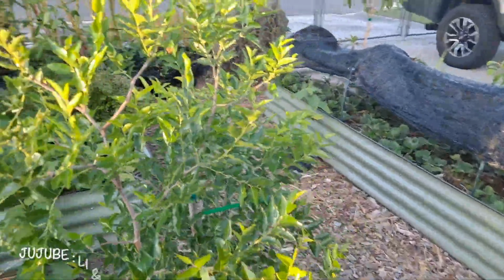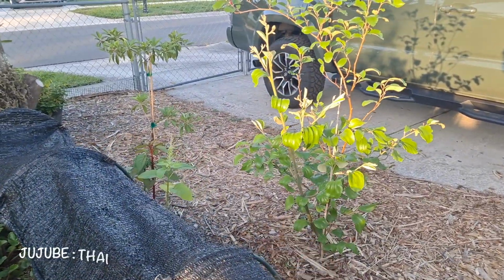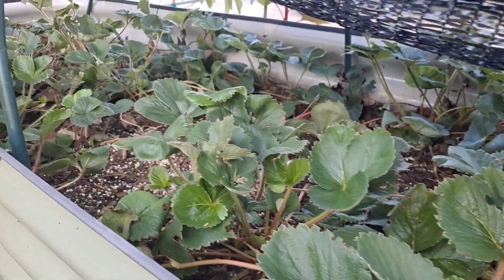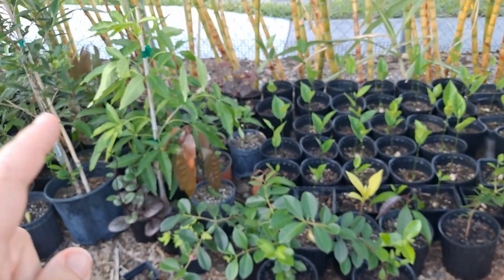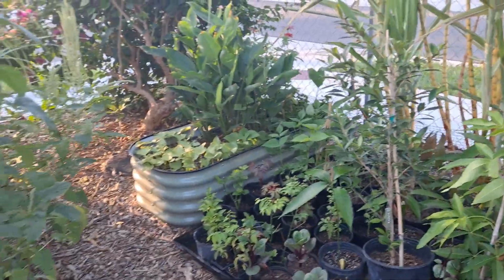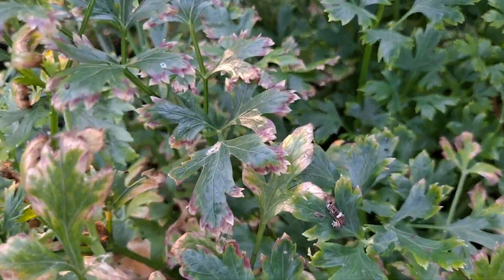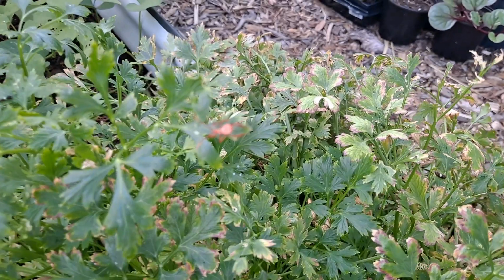These are Jujube. This large one is Lee. This one is sugarcane. And then we have the Thai Jujube right there. And here is a bed of strawberries. Jackfruit seedlings. This is another white sapote, Redlands, patomba, arrowroot back there. And then this is parsley. It's also a host to eastern black swallowtail. So you can see some caterpillars. Look at all these weird bugs.